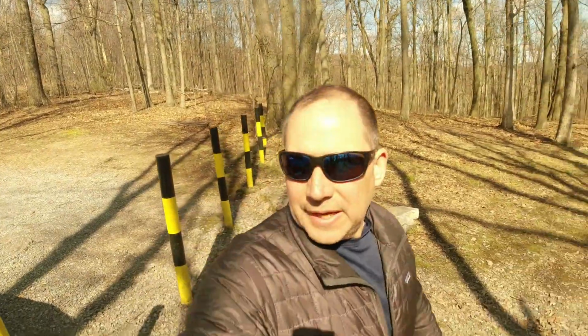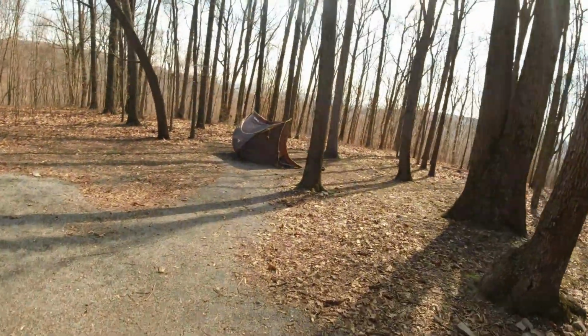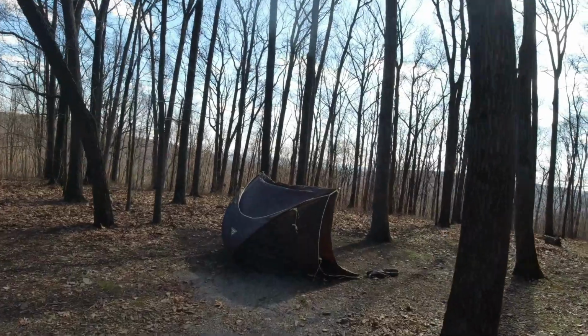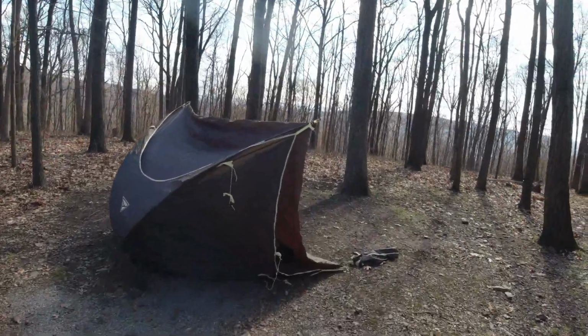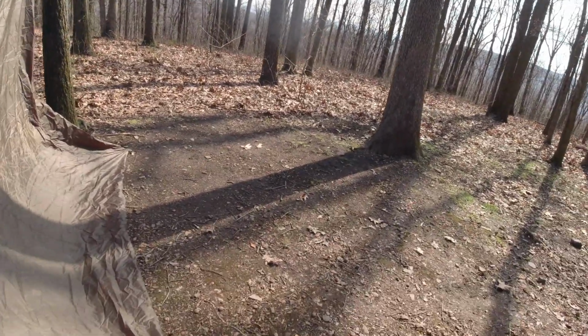All right, we made it back to the van, and looks like the wind didn't like my tent standing straight up and wanted to blow it over. I staked it down. Just glad it didn't blow away.